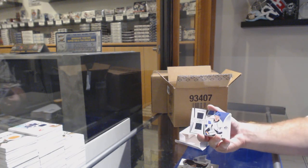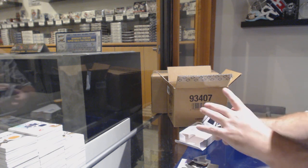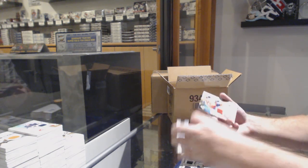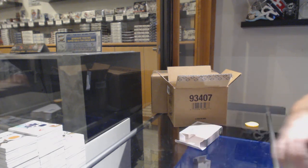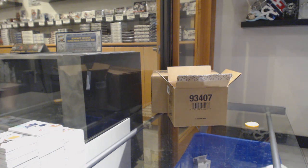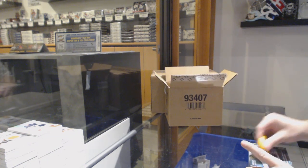We've got a McDavid Showcase Standouts jersey. Relic blend of Kyle Palmieri to 125. Aaron Ekblad base jersey. I feel like this case specifically has had a boatload more base jerseys than the other cases.